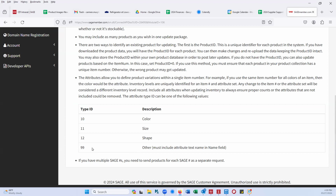Could you explain that again? Yeah, if you have 2 warehouses and you're doing your inventory by color and by warehouse, you can say, I have this many red in Oklahoma and I have this many red in Texas. So that could be your warehouses. And so you would use the type ID of 99. Okay, 10 would be the color and 99 would be the warehouse. Got it.